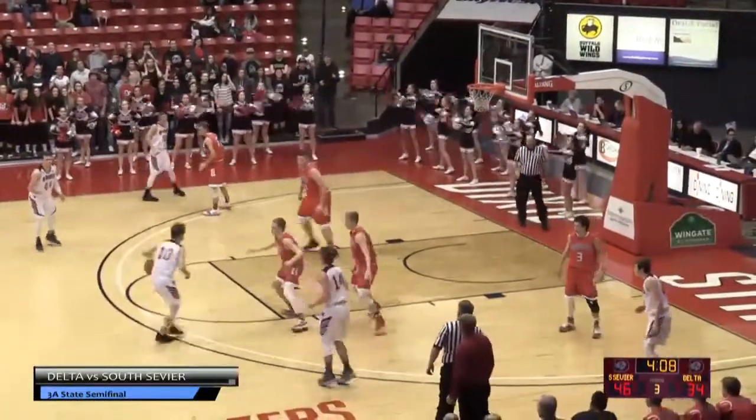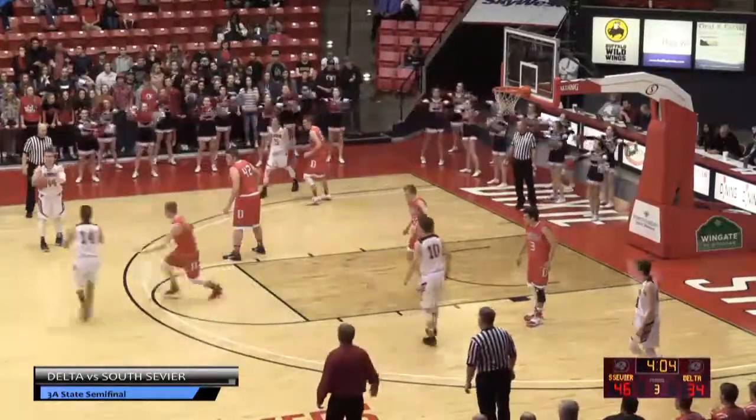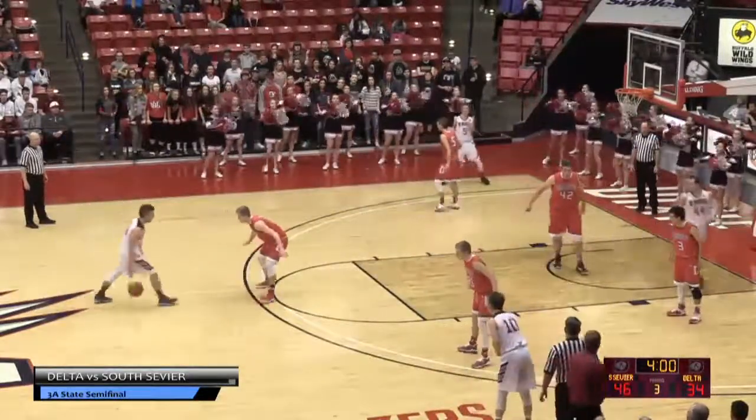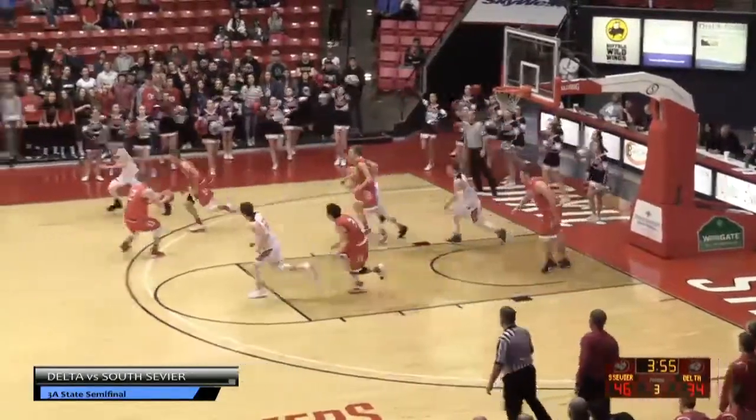Right wing, Hunt off the screen by Barton. He'll back out, go left side out of Chisholm. Play call comes in. He calls for Caleb to come get it. Barton has it on the Dixie D, guarded by Trevor Burton. And Barton going to step back for the deep three straight away. Short, off the rim, long rebound. Burton has it for Delta.